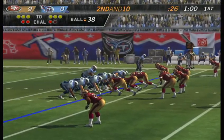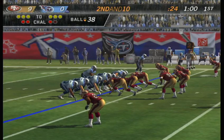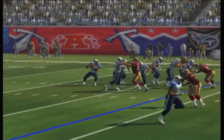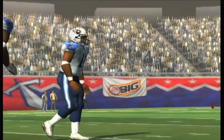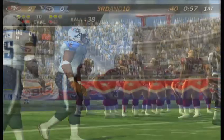Solo. Watch your man. Let's go. Drops back. Throwing. The pass is incomplete. Skate was his intended target. The intended receiver on the play.